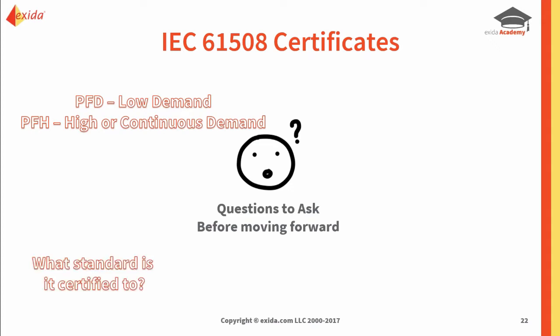Now let's see what standard it's really certified to. When you see a certified motor controller, whether it's a contactor, a relay, a motor starter, or whatever, you will often see these products advertised as certified. But there's always this big but here. 99 out of 100 times I would say they are certified to the machine safety standards, which is okay. There's nothing wrong with that, but it's usually IEC 62061 or ISO 13849.